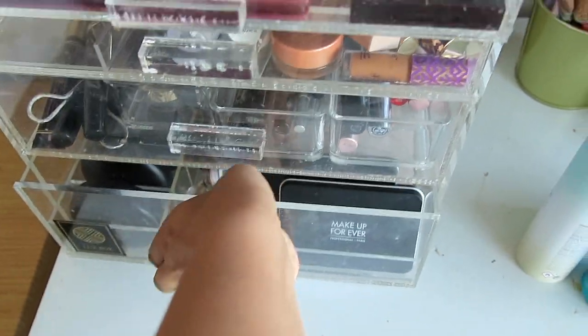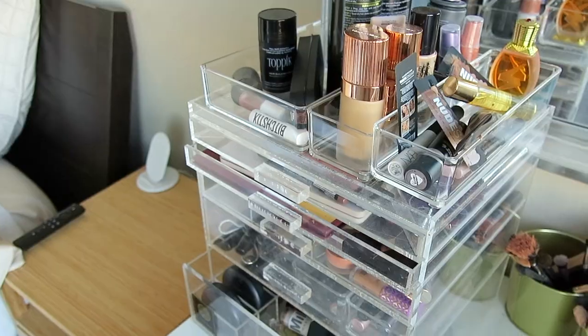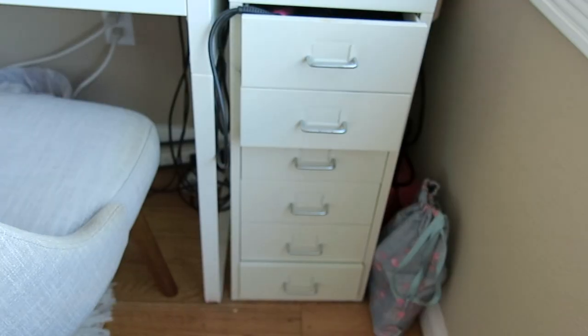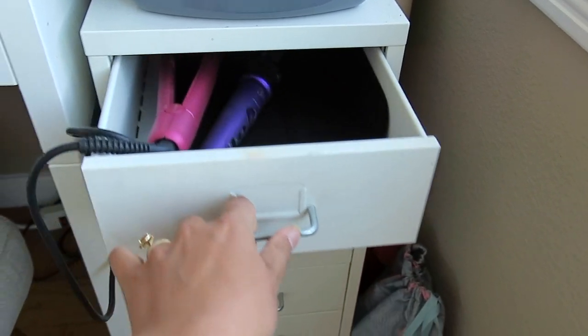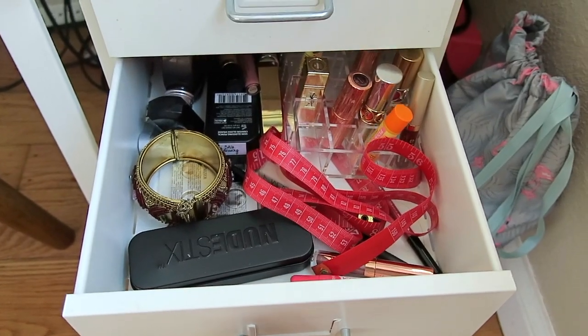And this drawer is stuck. Bunch of random stuff. This whole thing needs to be organized though. Here are my brushes. Then I just have a random bin, and I also keep stuff in this little desk of drawers, also from IKEA. This thing's great for an office or something. I'm afraid to open some of these. Measuring tape, bangle, lip products. So first things first, let's clean up my old desk.